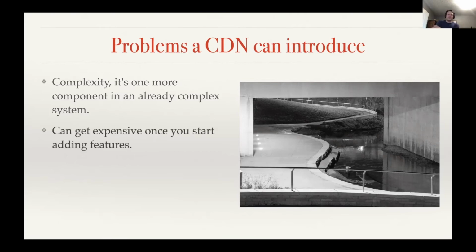Once you tack on all these extra features to a CDN, when you're just selling bandwidth, it's not an issue. But if you're doing things like having it do authentication for you, which some of them can do, where they'll manage users for you, that can get expensive.